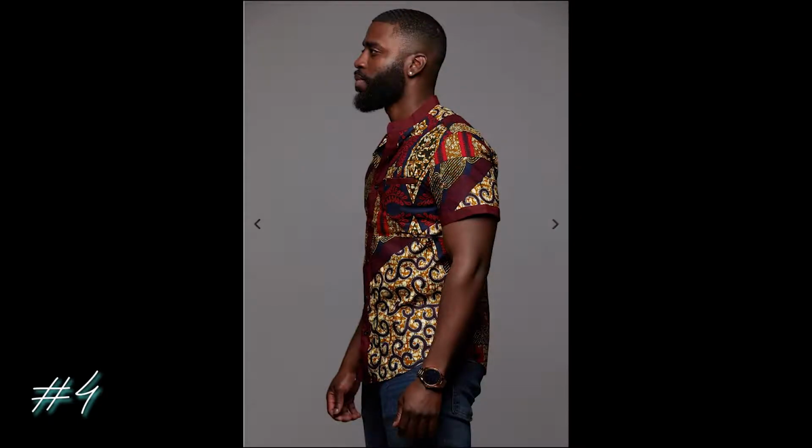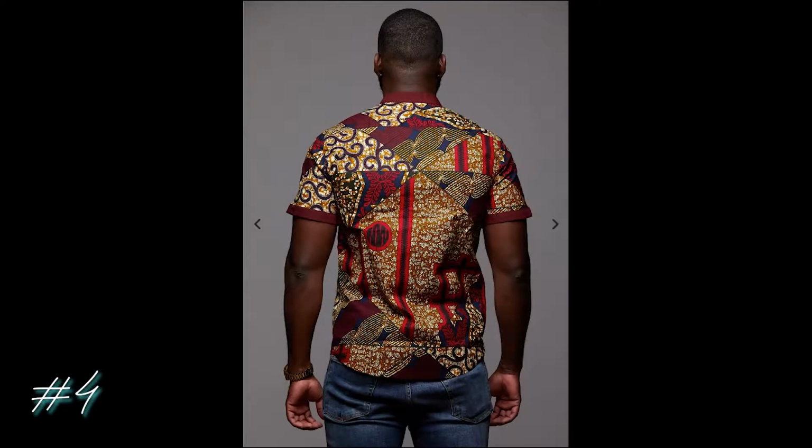And my last pick is this beautiful maroon multicolored cotton shirt. It's super fly, light, and works well with a variety of skin tones. Best of all, it's only $49.99. The label is owned by a woman of color and it's called Dianu. She calls this style the Olu short sleeve Mandarin button-up African print shirt.